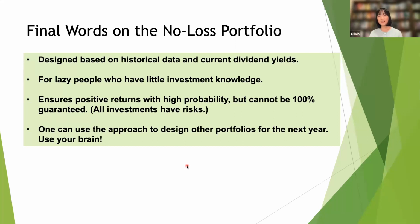So overall, here are some final words on the no loss or zero loss portfolio. This portfolio is designed based on historical data and current dividend yields. And it is designed for comparatively lazy people who have little investment knowledge and don't have time or don't want to spend that much time on investing. This portfolio ensures positive returns with high probability, but of course, it can't be 100% guaranteed because, after all, all investments, no matter what, have risks.